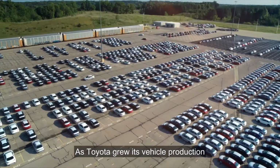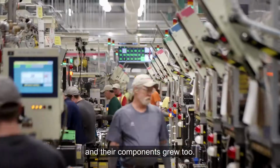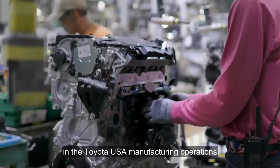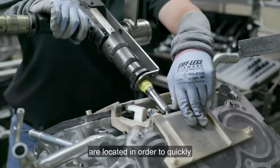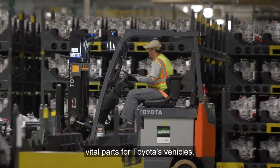As Toyota grew its vehicle production in the United States, the need for quality engines and their components grew too. The 4-unit plants in the Toyota USA manufacturing operations are in and around areas where Toyota's USA vehicle production facilities are located, in order to quickly and effectively provide vital parts for Toyota's vehicles.